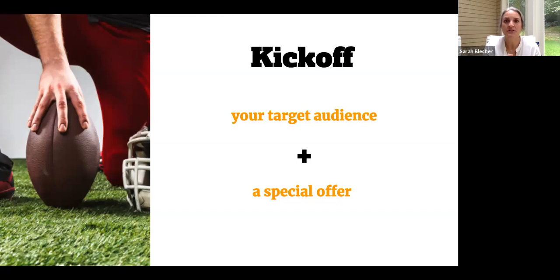Every game starts with 2 pieces of information: your target audience and a special offer. Now, your target audience can't be general. It has to be very specific. So you can't say women, men. We're all different. There's a lot of different kinds of women. We have type A women who like things neat and just so. We have bohemian ladies who go with the wind, and however things go is perfectly fine. And so it's very important that we define our target audience.